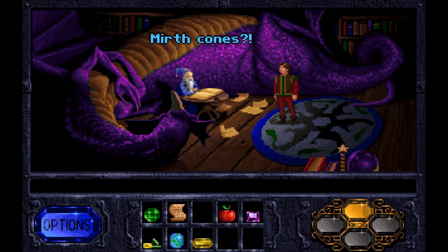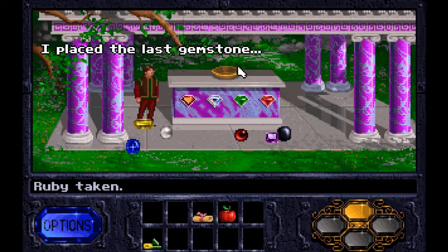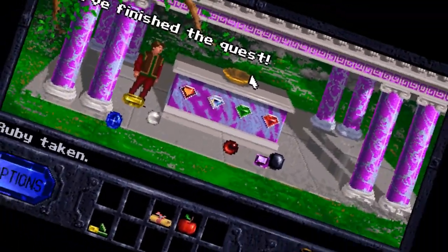Mirth cones? You mean birthstones? We do, and we get, drumroll please, a flute.